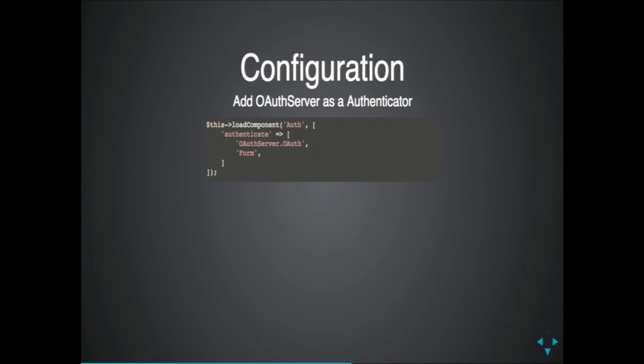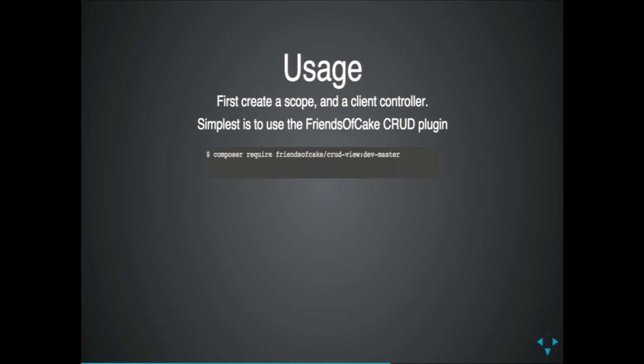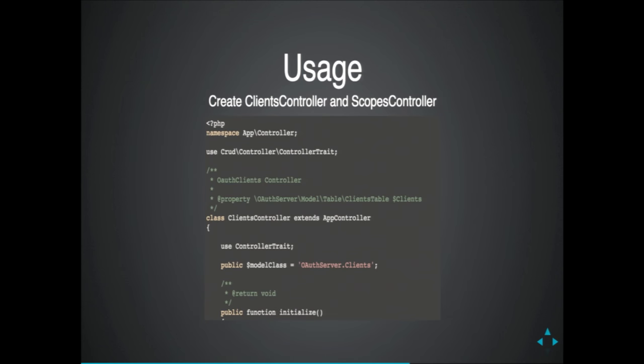Configuration: update your auth component to include the OAuth server OAuth authorization or authenticate class. Update your login method to redirect back to the OAuth authorized page if it's an OAuth request. Usage. Quick and easy and dirty way of getting an admin controller in place is to use the FriendsOfCake CRUD view plugin. This is all in the README file, just a quick example of the controller.